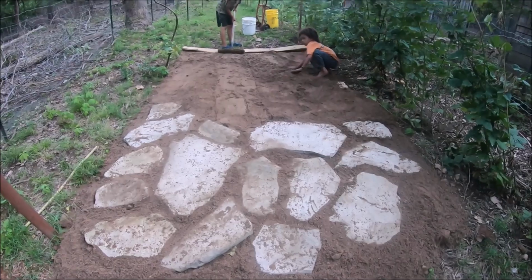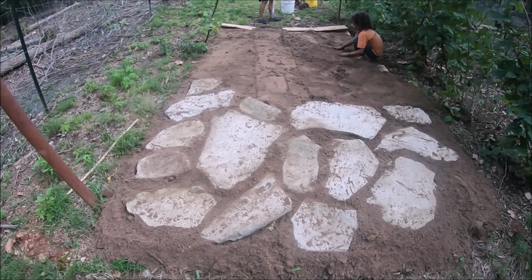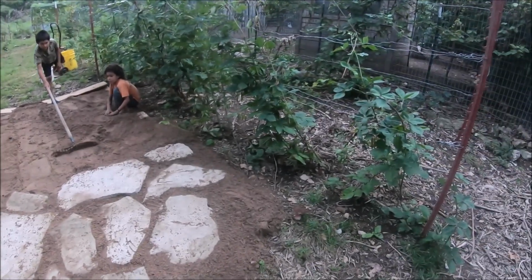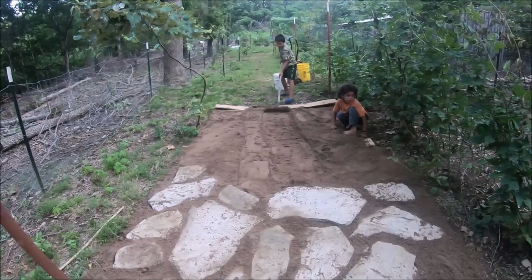So, we'll need more sand and a lot more rock. But what do you think so far? It looks really nice. It's an incredible weed barrier. It should last a while. We'll see, and it should allow the water to really be absorbed where the plants are. We'll see.